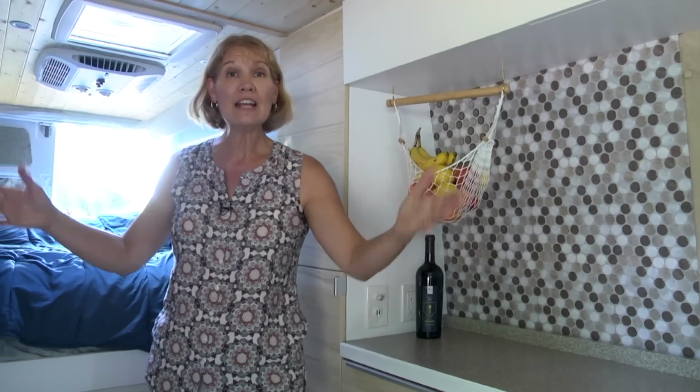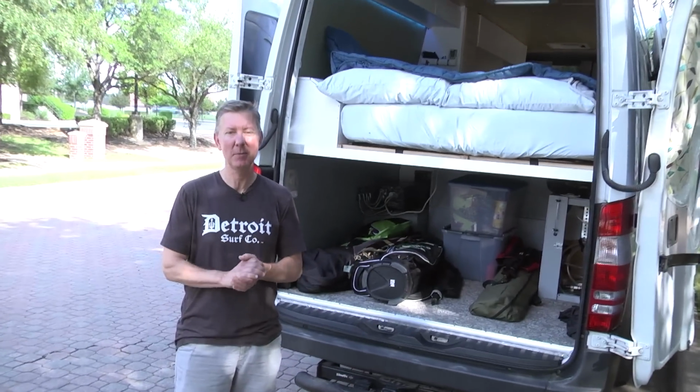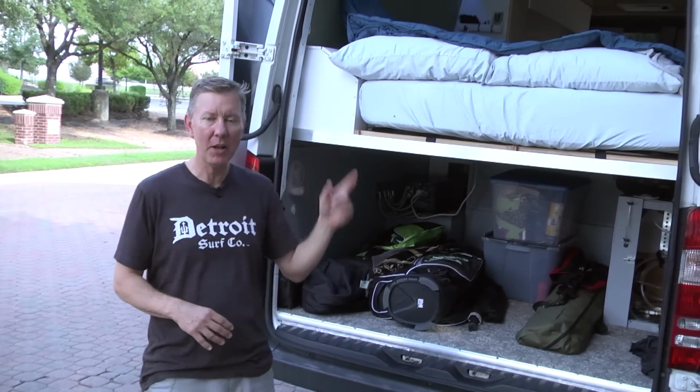So that's the inside, so now I'm going to turn it over to my husband Larry, and he's going to go through the garage area. So thanks, Wendy. I get to talk about some of the other cool design features of our van. Want to start up on the roof.